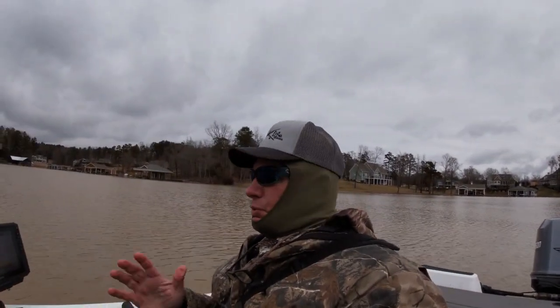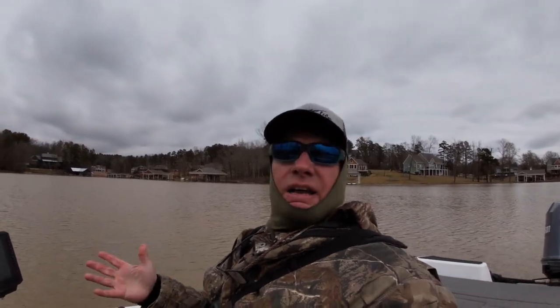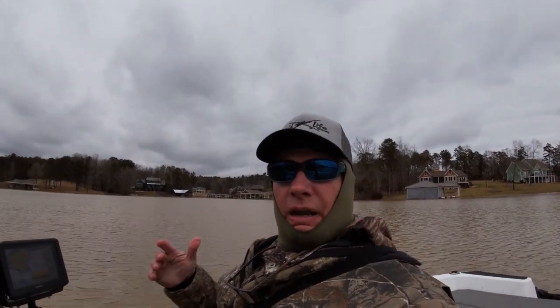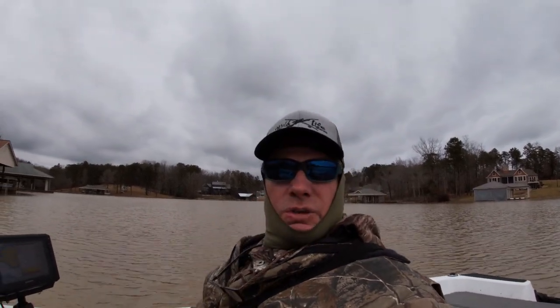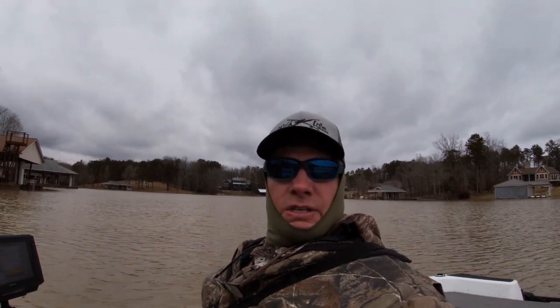Happening, people. So today is February the 19th. The ice has melted off the trees and we have come to the lake. I waited later today. It's actually 1:36 right now. We just pulled into this cove. The water temperature is 40 degrees. It's dropped about 7 degrees in the last 2 weeks.